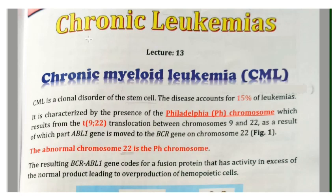بالنسبة للكرونيك ليكيمياز، ناخذ موضوع الكرونيك مايلويد لوكيميا CML. CML is a clonal disorder of the stem cells، الخلايا الجذعية. The disease accounts for 15% of leukemias. هذا المرض يشكل تقريبا 15% من leukemias.